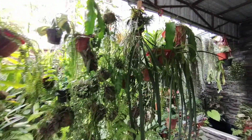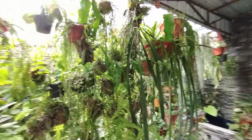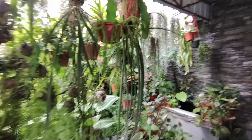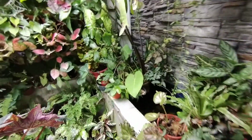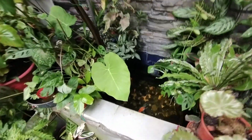And yeah, basically that. Do forgive me about the sound around me, because this is by the side of the road and sometimes it gets very noisy. I just wanted to get the waterfall sound here.